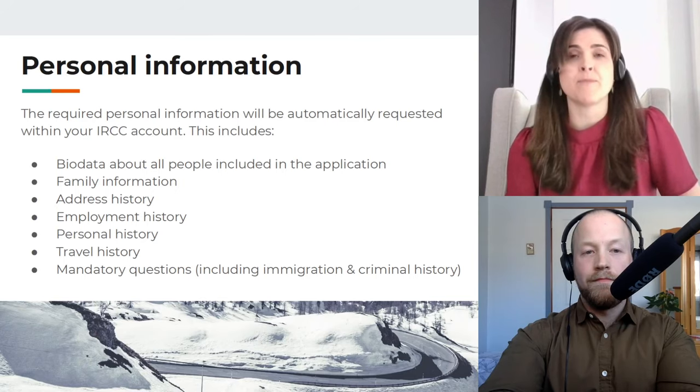10-year period. Right. And basically, if you put a job in the employment history section, they're then going to ask you for documents. Is that correct? So you should be aware that you're going to need to get those documents, but you also need to ensure that you're meeting the minimum requirements.